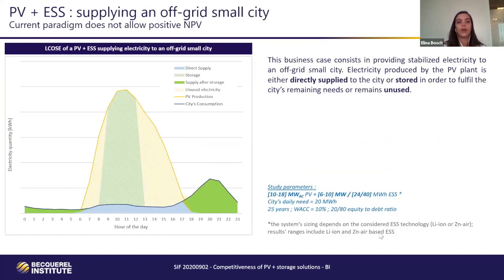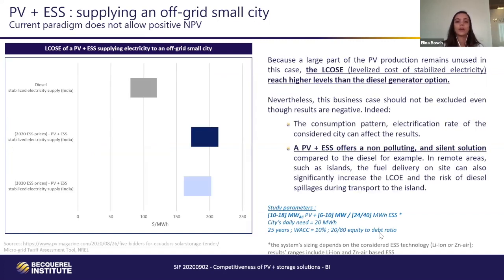Moving on to the second explored business case of supplying a small, off-grid city with stabilized electricity. So we have PV production, which is either directly supplied to the city, and part of that remaining production is stored and used later in the day or in the next day to fulfill the city's complete electricity needs. So there's still a large part of the PV production which remains unused. And because this large part remains unused, the LCOSE, so the levelized cost of stabilized electricity, reaches higher levels than a diesel generator, for example.